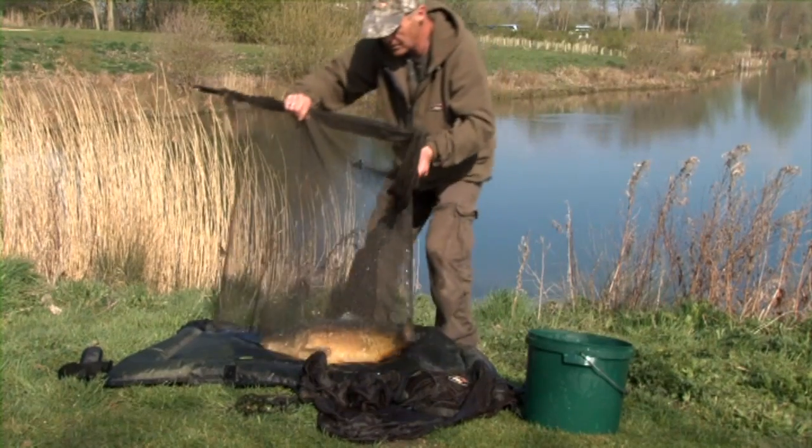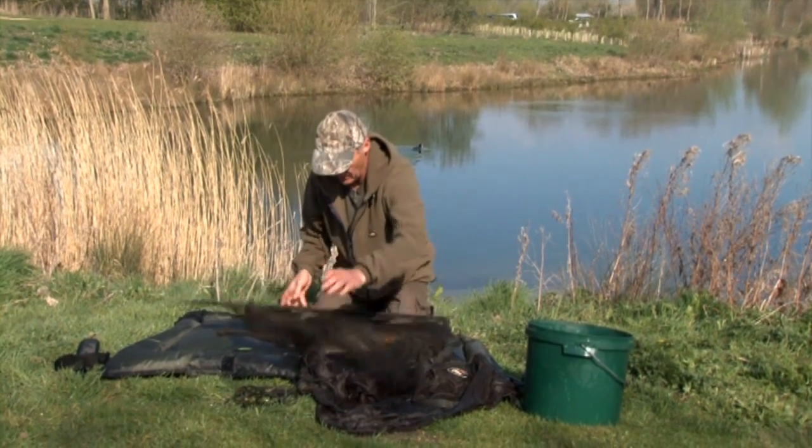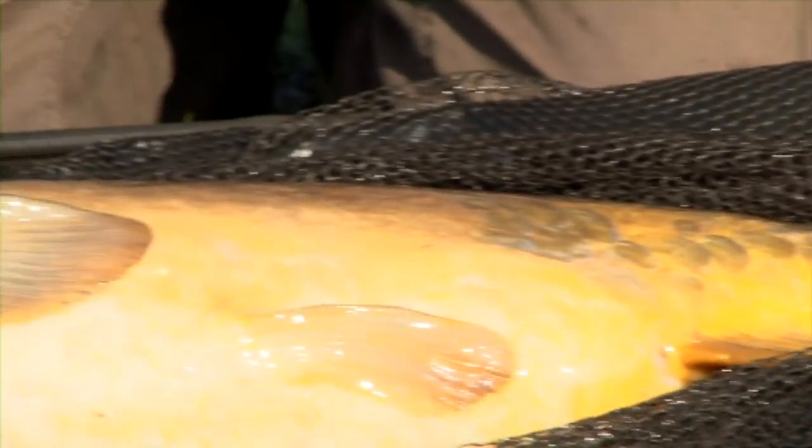Oh, here we go. Lovely little scaly one. Not a monster, but a pretty fish.